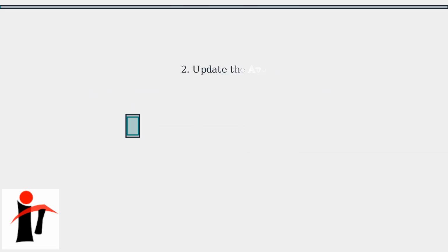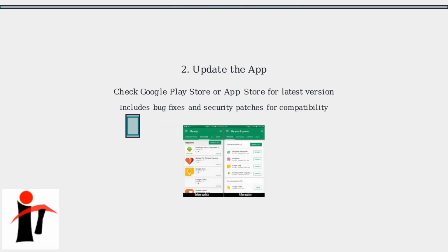Next, ensure your app is up to date. Check the Google Play Store or App Store for the latest version. Updates include bug fixes and security patches that can resolve compatibility issues.